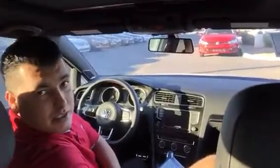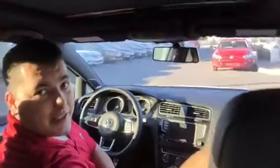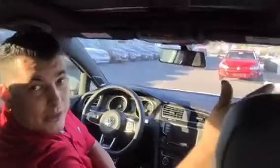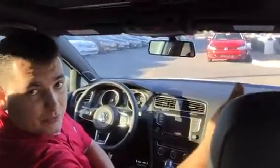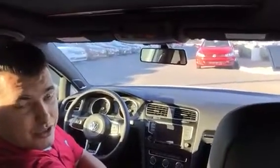in this 2016 model. One of the first things you're going to recognize is actually this touchscreen stereo. What it does have is the capability, it's called CarPlay, to where you can hook up your smartphone directly to the car, and it pretty much mirrors everything you can do on your car, including navigation. So it's very, very cool. So that's the inside of the car.